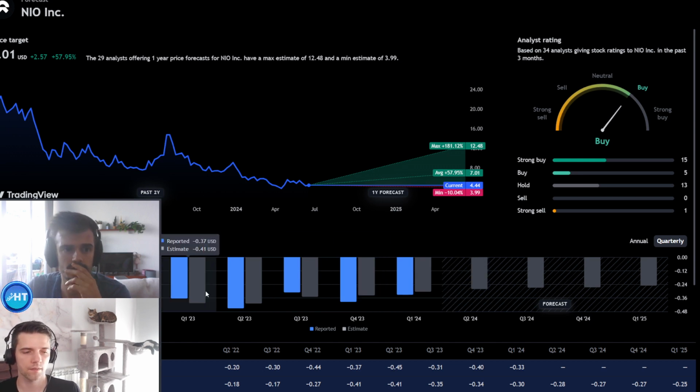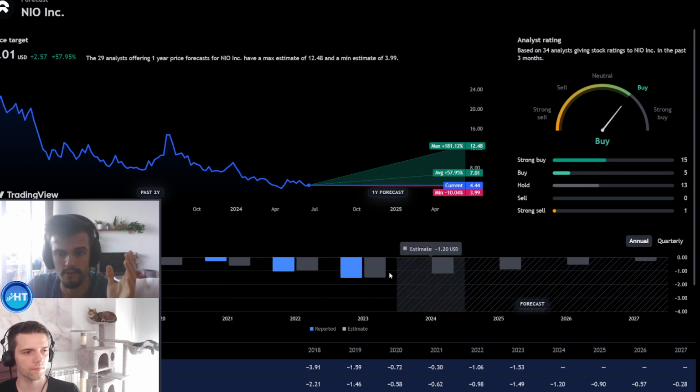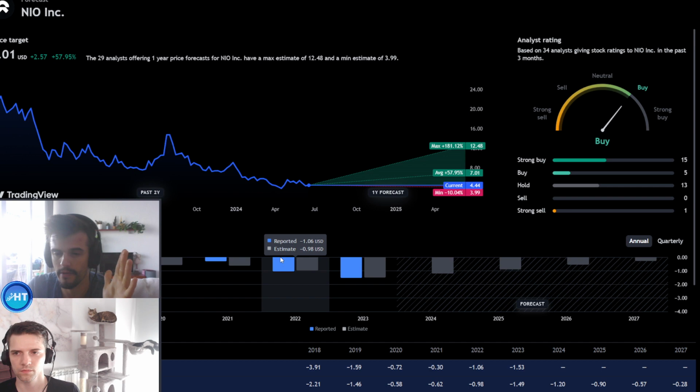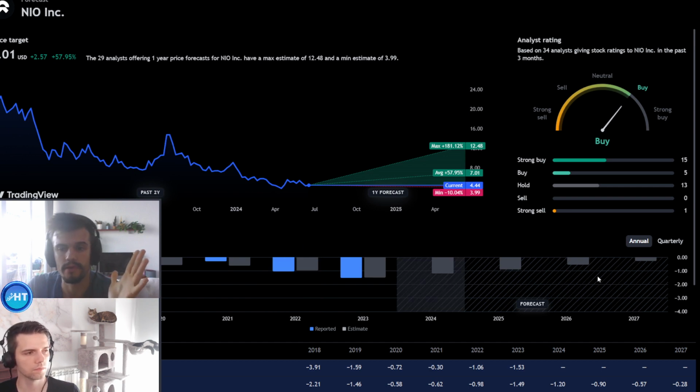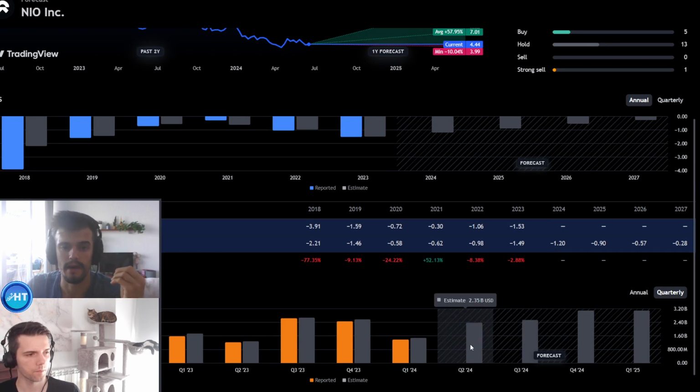I think it's interesting to notice that we have these 29 analysts with this forecast, of course positive on average. But if you see the forecast for the EPS, for example, in the annual chart, you can see the forecast until 2027: the company won't be in profit. So they expect the price to go higher this year, but the results won't be in positive territory.